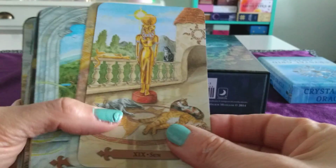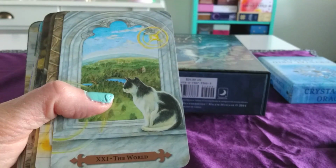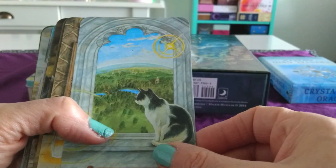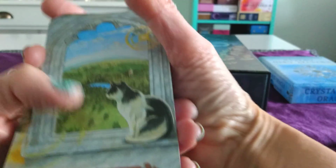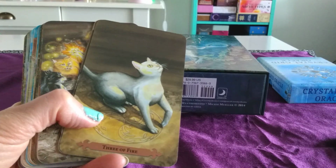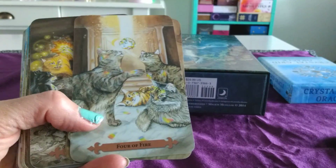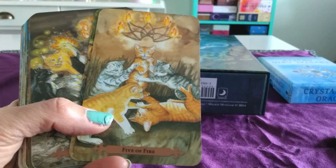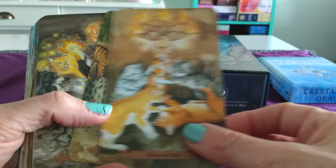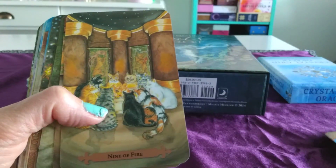And I love this deck, and also I love the Magical Decks Tarot. And the art of that deck is also by Mickey Muller. Another person than Linnea Weatherstone wrote the guidebook for the Magical Decks Tarot. But the art is on both decks from Mickey Muller. And it's very Rider-Waite-Smith.